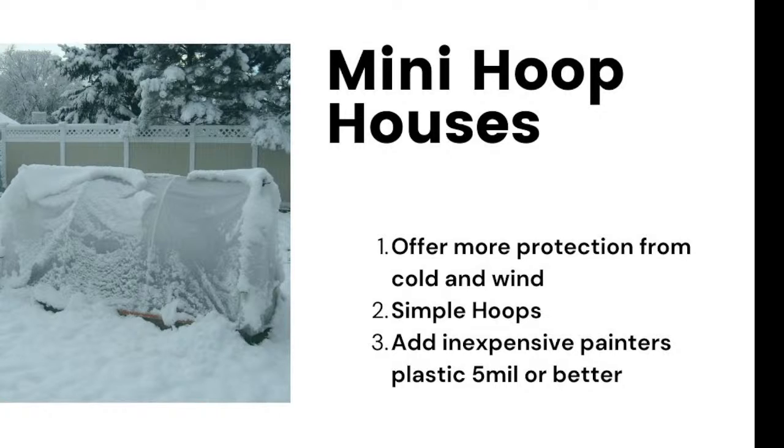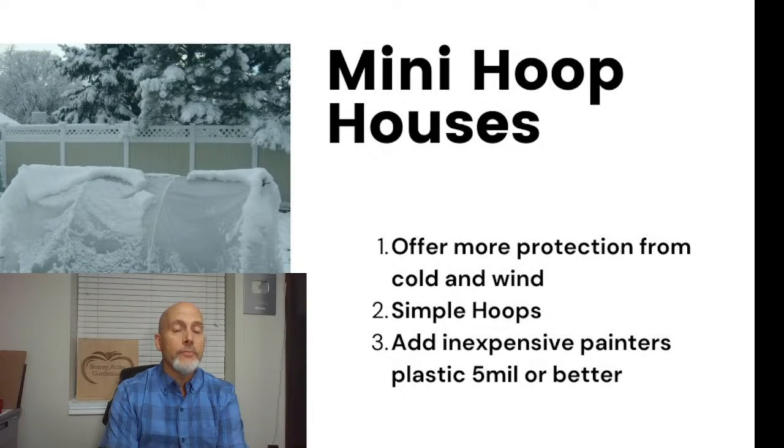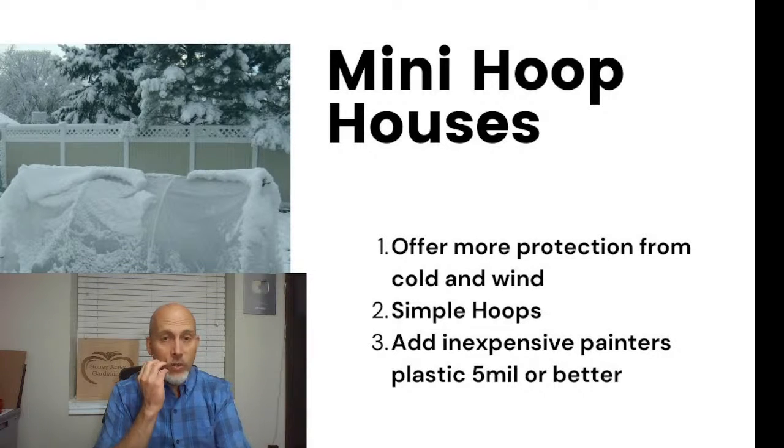And basically a hoop house is kind of a step up from fabric row covers. It's going to offer more protection from the cold and especially from the wind, because hoop houses are normally made using some type of plastic. So for us, we just use the inexpensive painter's plastic. You just need it to be about 5 mil or better. That creates a lot more protection from the weather, from the wind especially, which is going to be one of our biggest problems in the wintertime, is that cold wind is going to damage those plants. And so a hoop house with that plastic is a definite step up from the fabric row covers.